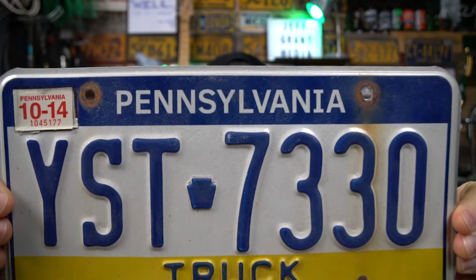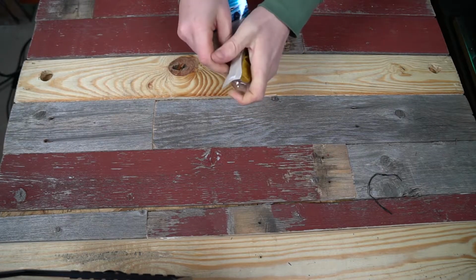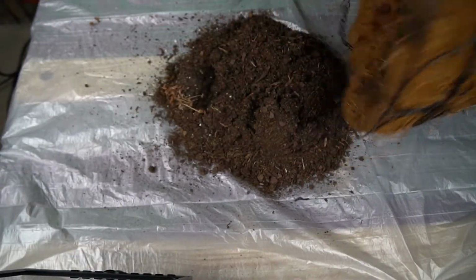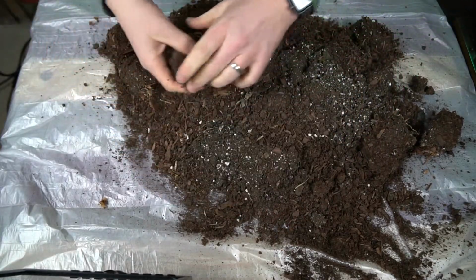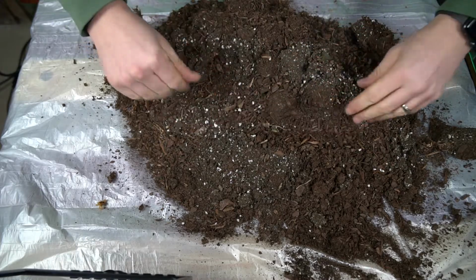We're going to talk about this here license plate. And no, it's not just a plain, modern Pennsylvania truck plate. This plate has a story. But first, we have that ready, the story behind this license plate.